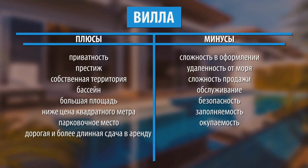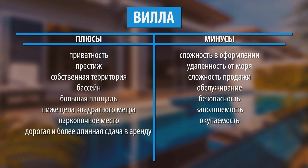You see a comparative table of the pros and cons of apartments and villas in Phuket. Let's start with the villas. Look at the advantages: privacy, prestige, private territory and pool, large area and space, lower price per square meter, private parking space, expensive and longer rental.